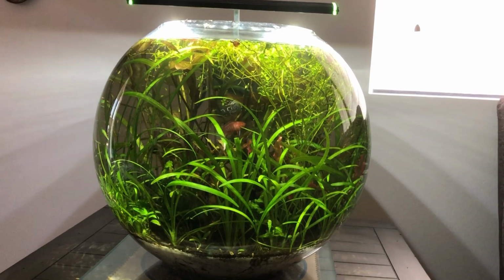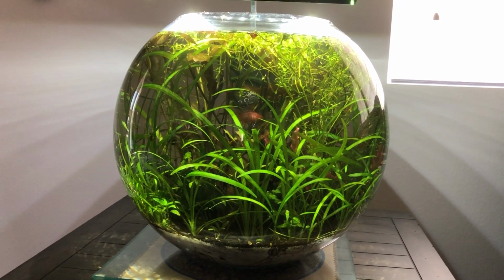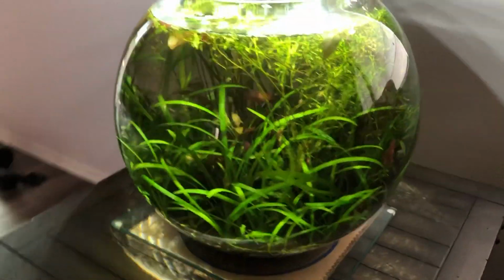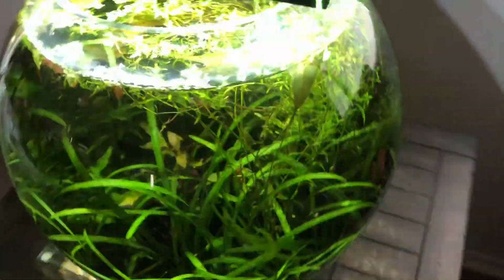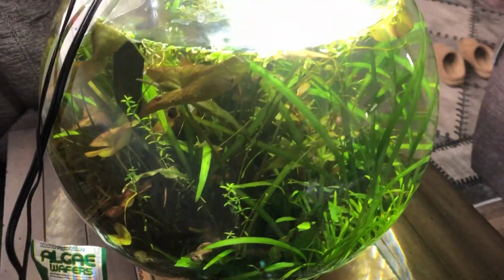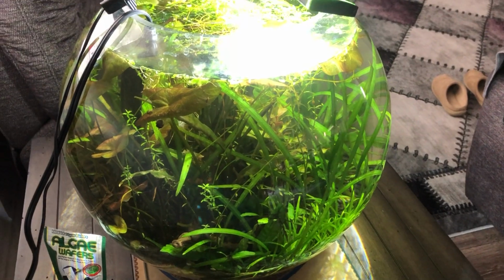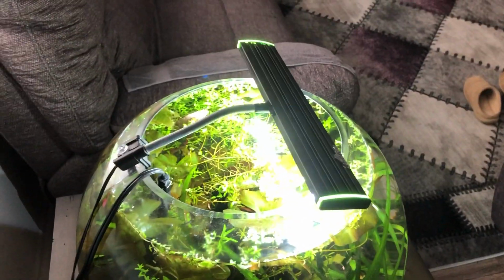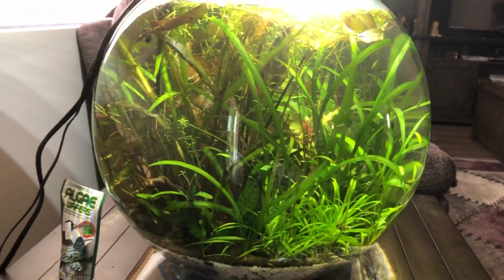So if you're interested in doing something like this, you can find these spherical tanks. They're actually used for a variety of different purposes, but like I said, they're really easy to keep. I've seen them as low as $40 for the smaller ones. I think this one was about $60 to $80. I don't remember exactly. And of course, you can find these little lights at your local pet store. So anyway, there you go. If you endeavor to try one, have fun.